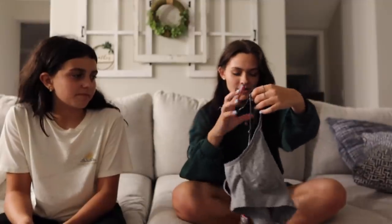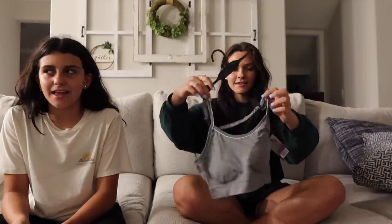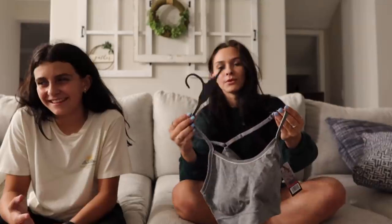And we're gonna do a haul of everything that we got. So me and Ellie got a couple of things that we've never seen before, never gotten from Five Below, and it's like new in stores. So I'll go first. I got this sports bra. It's gray. I think it's super cute. The hanger broke, but it's gray.